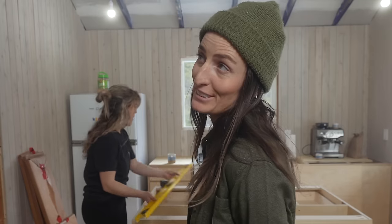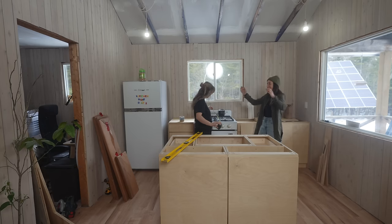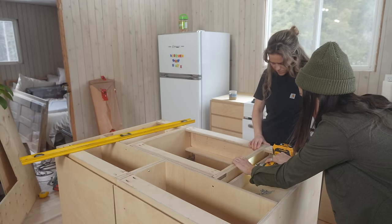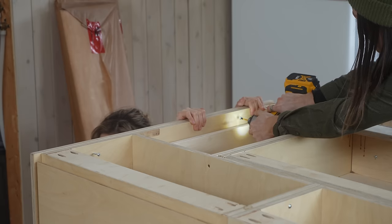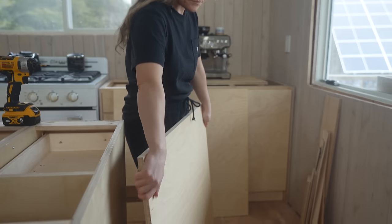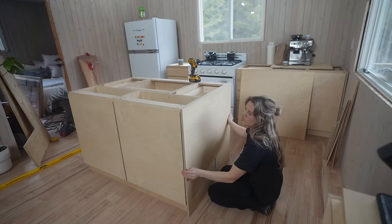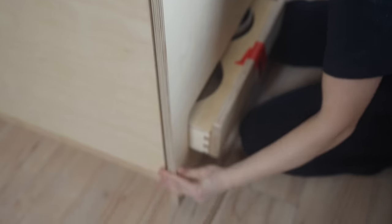Still measuring, still leveling. How many times are you gonna do this? I need to make sure it's perfect. Oh my gosh, phenomenal.